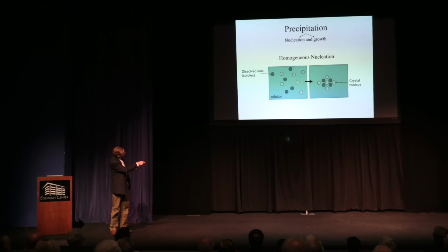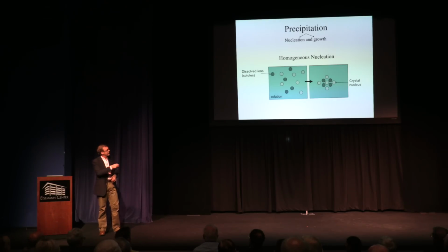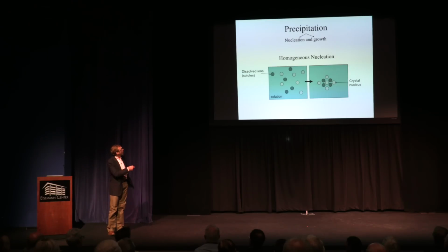If the nucleus of our first crystal forms freely in the solution, that is not bound to the walls of our pocket or on top of another crystal, for example, the goethite that Joe showed, those goethites nucleated on the quartz crystal. If our crystal actually nucleates freely in solution, we call this type of nucleation and growth homogeneous.